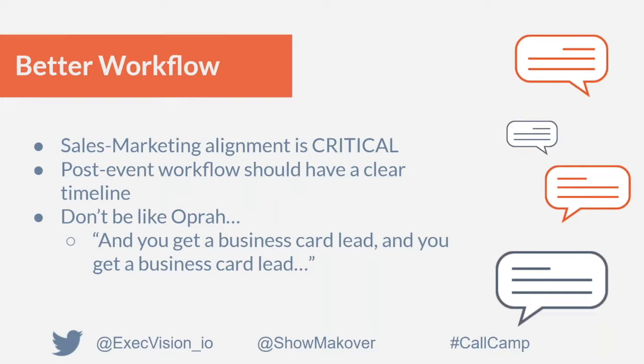So what is the workflow? What tools are we going to use? Which leads go to marketing? Which leads go to sales? All of that has to be figured out ahead of time, including the messaging. And if you've done your research well, the messaging is really easy because the one-to-many messaging that marketing sends out will be about the trends and the speakers and the topics and the cool things that happened at the show. And the one-to-one communication from salesperson to prospect will be about the specific conversations that were had.